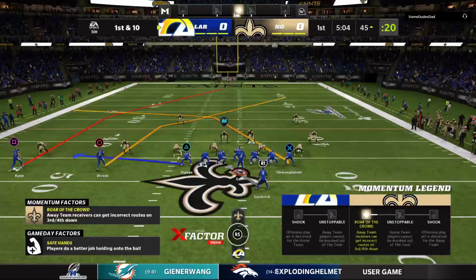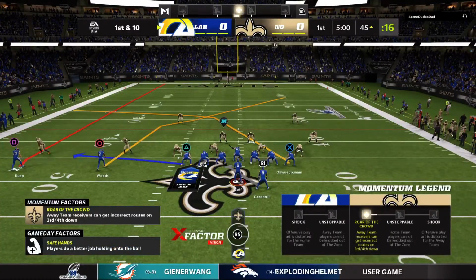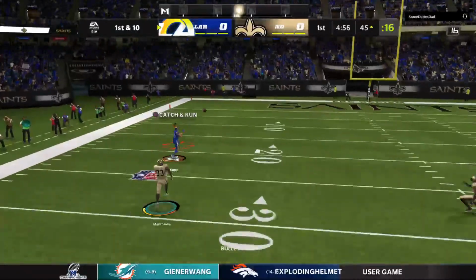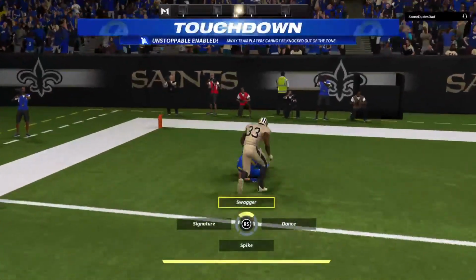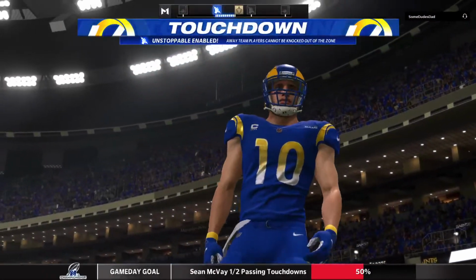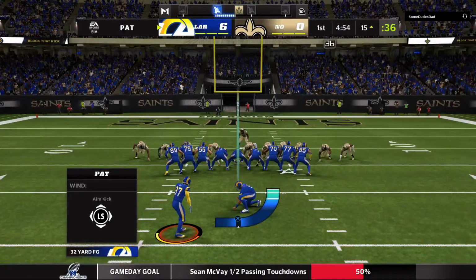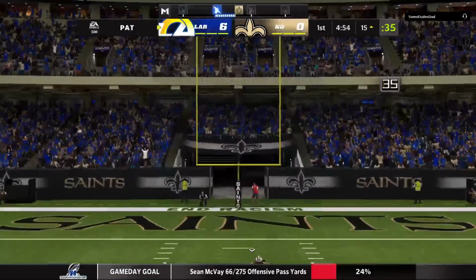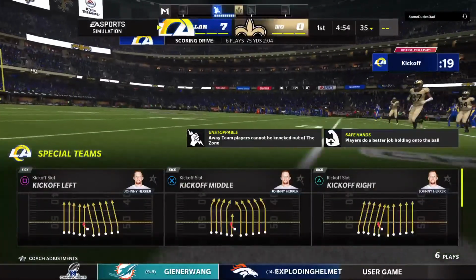So in Saints territory now. Here's 1st and 10 at the 45-yard line. They'll fake the give. Now gone. That'll be caught. It's Kupp. Touchdown, L.A. Cooper Kupp, 45 yards. And the Rams have struck first in this NFC title game. Extra point by Gay is up and good. And that makes the score 7-0.